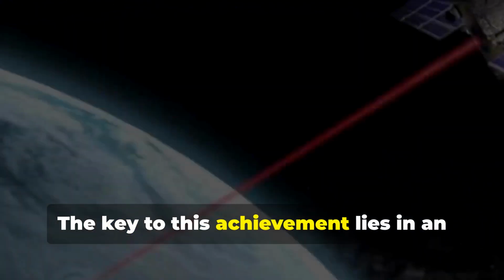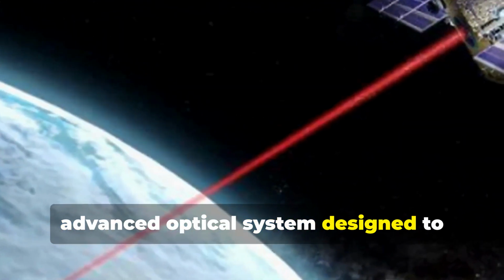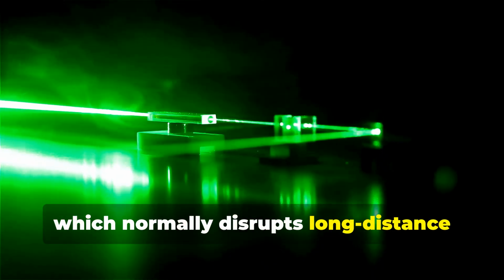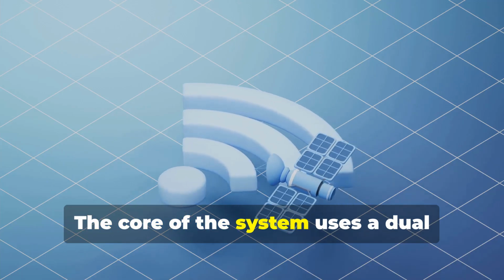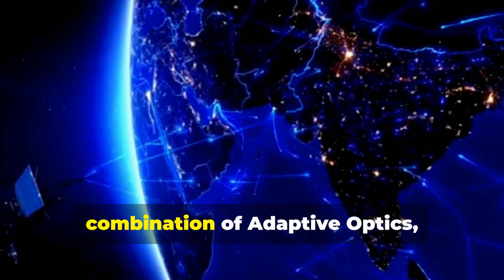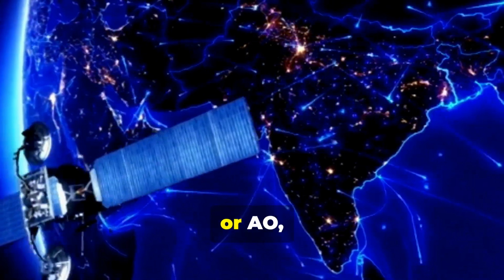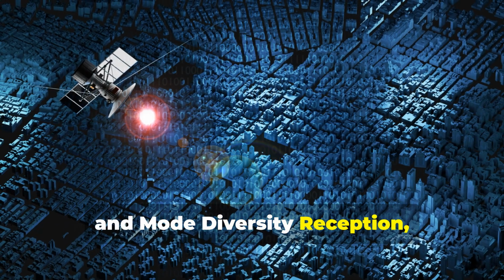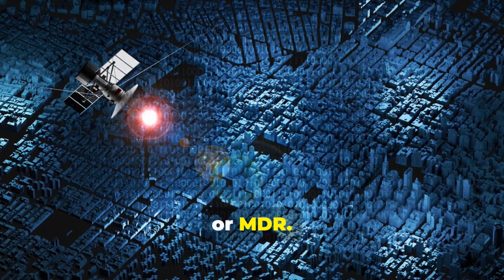The key to this achievement lies in an advanced optical system designed to overcome atmospheric distortion, which normally disrupts long-distance laser signals. The core of the system uses a dual approach known as AO-MDR synergy, a combination of adaptive optics, or AO, and mode diversity reception, or MDR.